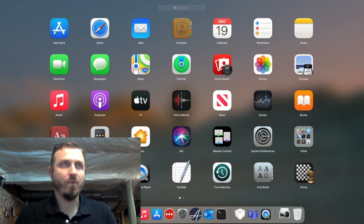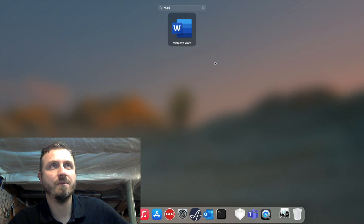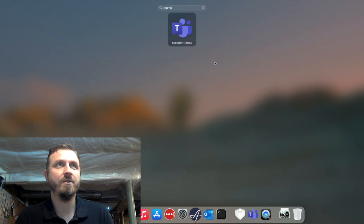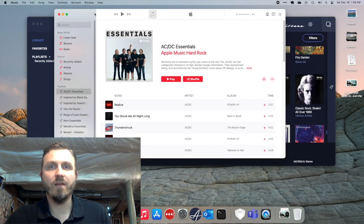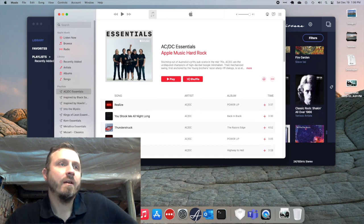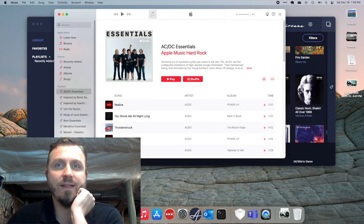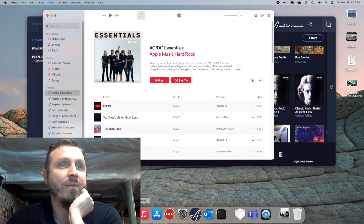You can also get a hold of the Microsoft applications. So, Word is available if you have an Office 365 subscription. If you like to do meetings, Teams. But Microsoft is well available for macOS, and it runs really well also. Photos is an awesome program. It just has every picture I've ever taken since the dawn of time. But that's a great program.